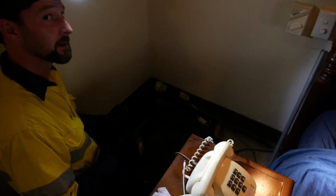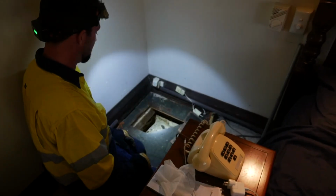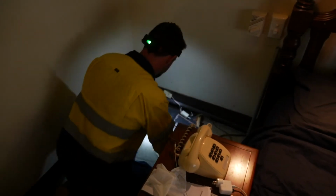Okay, so this house is a multi-trapped house. So basically you have traps in almost every room, so it makes easy access and viewing when we can only stick our heads in. So in this instance, everything's looking fine. And yeah, nothing really to report at this stage, which is good for the owner.